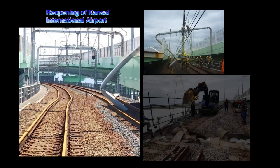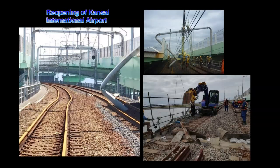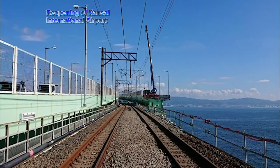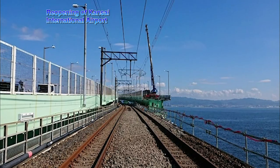Along with the removal of the bridge girders, full-scale restoration work on the railway lines was carried out. The railway bridge had actually been moved about 50 centimeters in a horizontal direction. So we fixed a jack under the abutment, applied weight to it, and returned it to the original position slowly and carefully. I think everyone was really united as one in taking on this urgent mission.